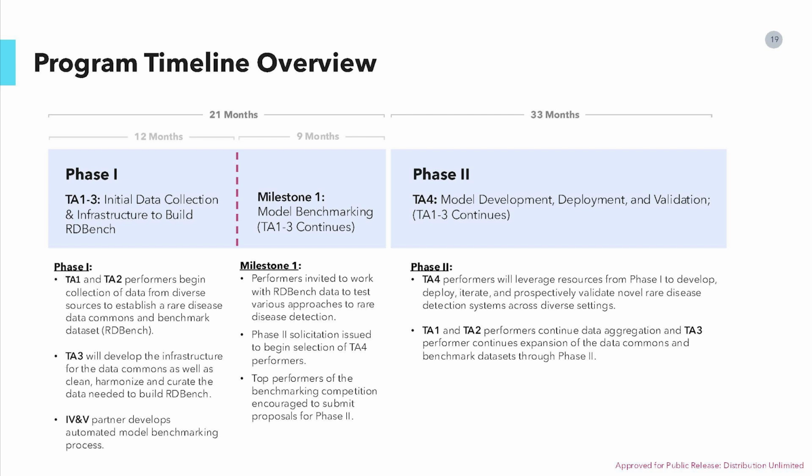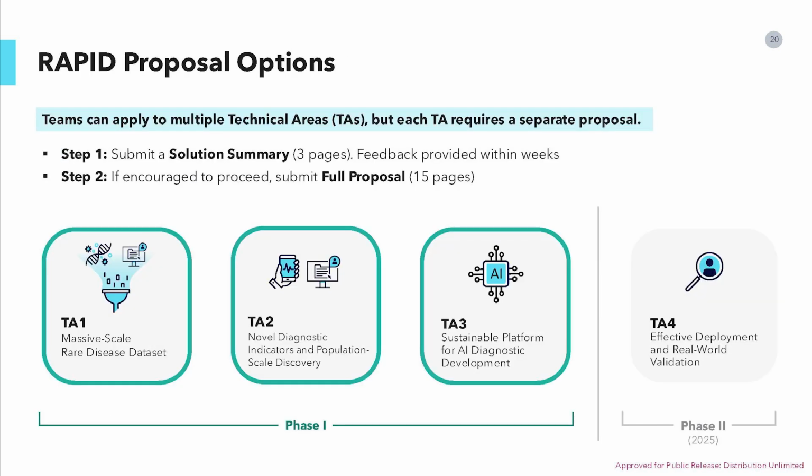And in phase 2, the TA4 performers will continue to leverage the aggregated data to develop rare disease detection models and the wraparound systems that are needed for successful deployment and validation in real-world settings. And throughout phase 2, the data collection and the data processing work will continue, so TAs 1 through 4 will all be running in parallel during phase 2. But the current focus is on phase 1, and teams are invited to now apply for TA1, TA2, and TA3.